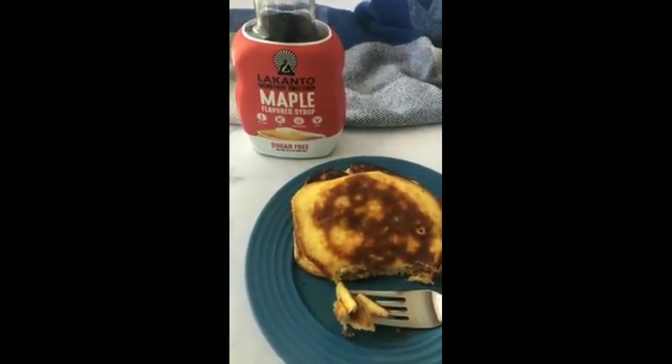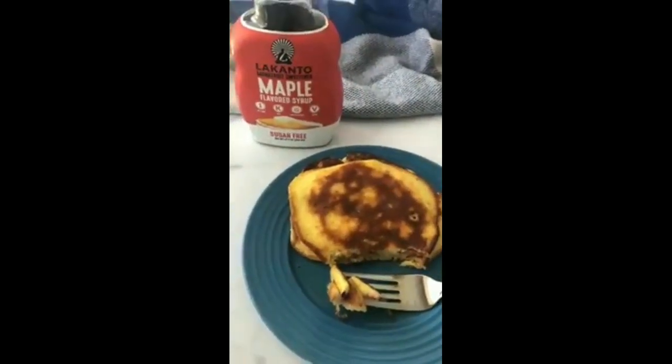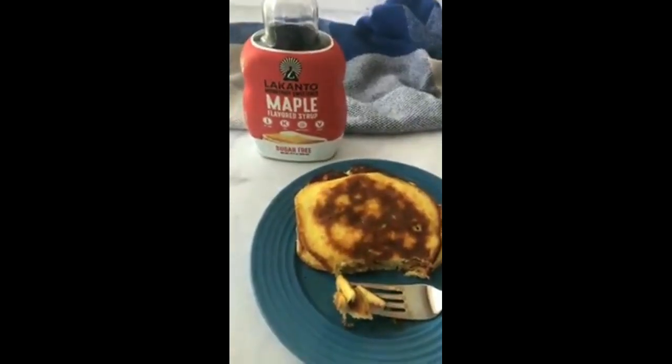All I did was replace the blueberries with strawberries. So I'm going to feed this child her pancakes before she loses her mind. But I just wanted to show you just how good it is.